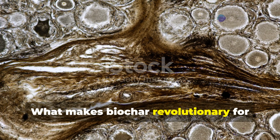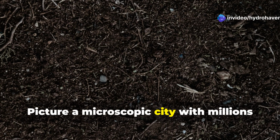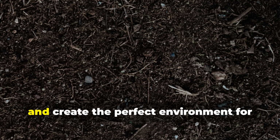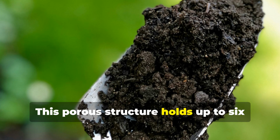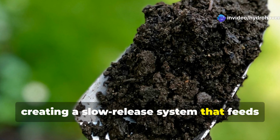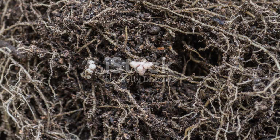What makes biochar revolutionary for tomato growing is its unique cellular structure. Picture a microscopic city with millions of tiny apartments where beneficial soil organisms can live, reproduce, and create the perfect environment for explosive plant growth. This porous structure holds up to 6 times its weight in water and nutrients, creating a slow-release system that feeds your tomatoes exactly what they need, exactly when they need it.